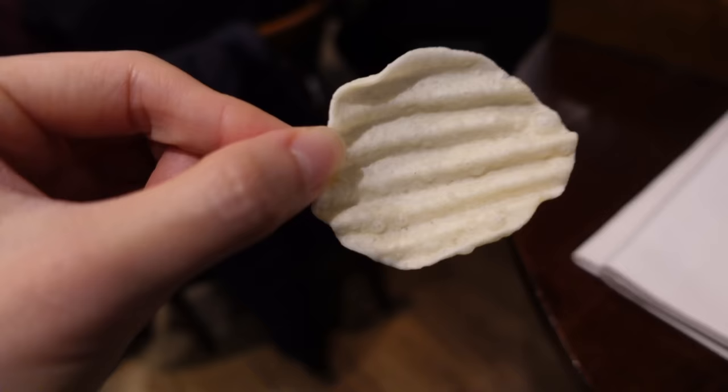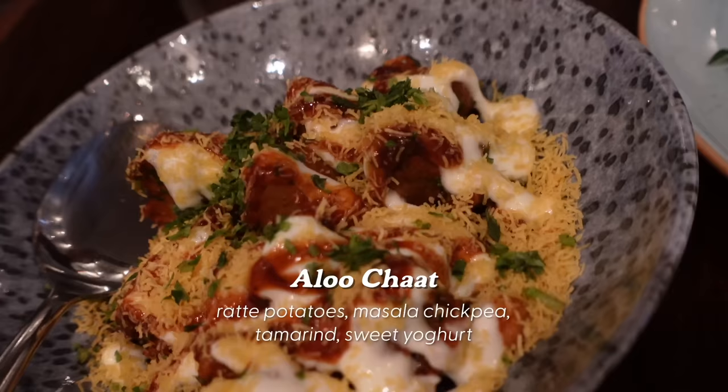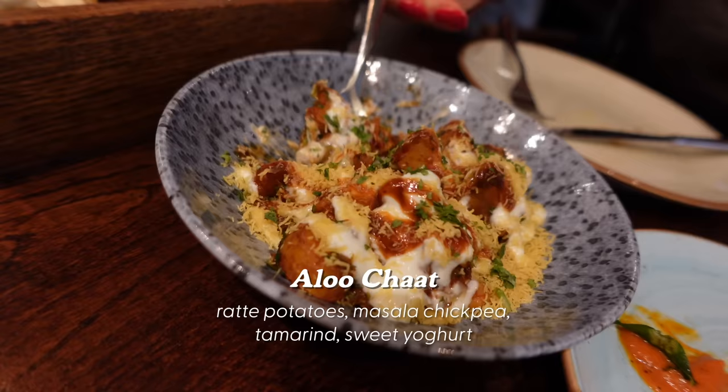The condiments come with a variety of papadum. Looks like styrofoam. Course one brings upon us aloo chaat. It's a popular North Indian street food made of potato and masala chickpea. Sounds quite sweet, and then the spicy gradually increases. It's a crescendo of spice.